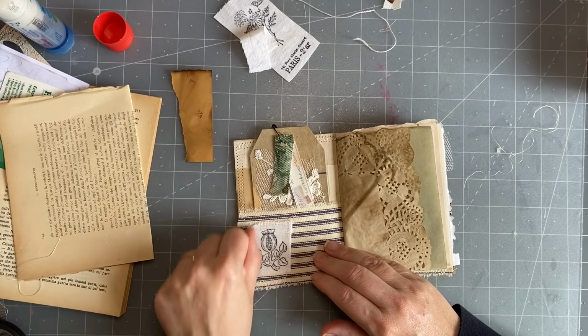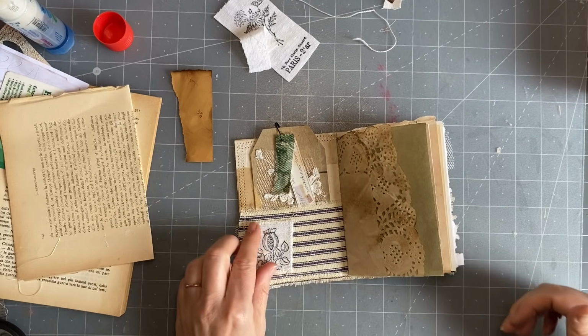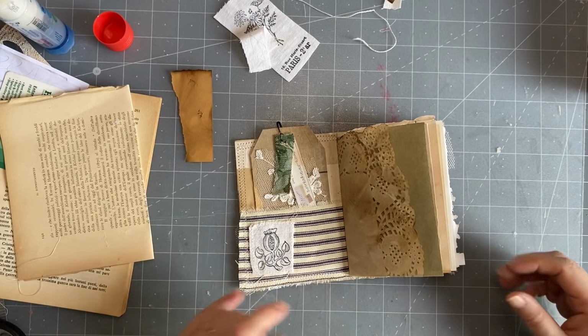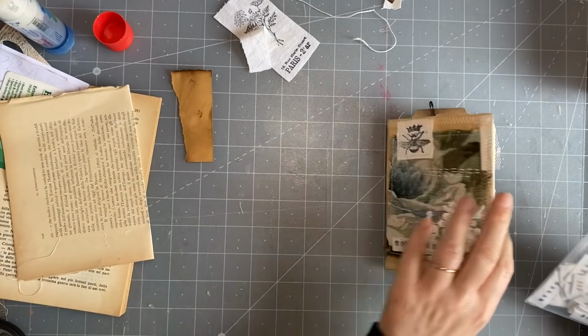Oh, I do like this. What fun. So that's that one. Do we need a word? What word did we have on the front? We had memories.